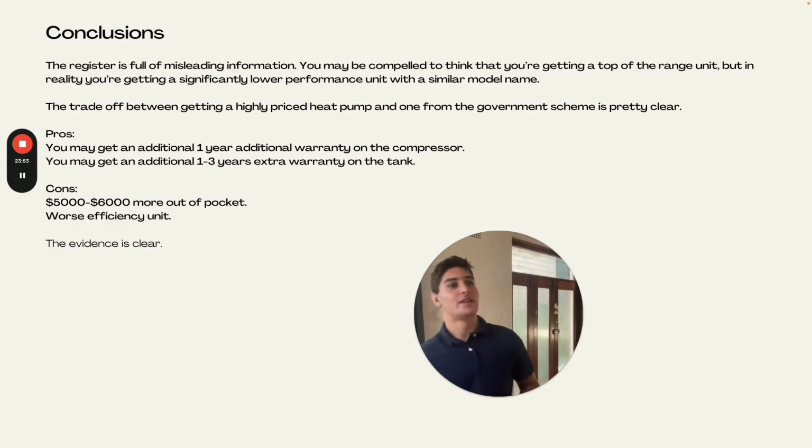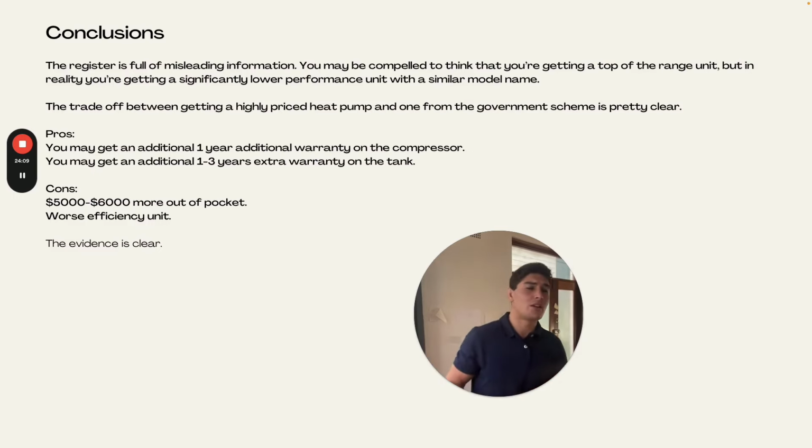And the trade-off between getting a highly priced system and one from the government scheme is pretty clear. They're better. They have better efficiencies, and for $5,000 cheaper, in most cases, it doesn't make any sense to pay for a heat pump. And some people think, and it makes sense because if I'm buying a laptop, a $1,000 laptop is obviously not going to be as good as a $3,000 laptop. But this is not the case. It's not the case that you're paying more and you're getting a better product.